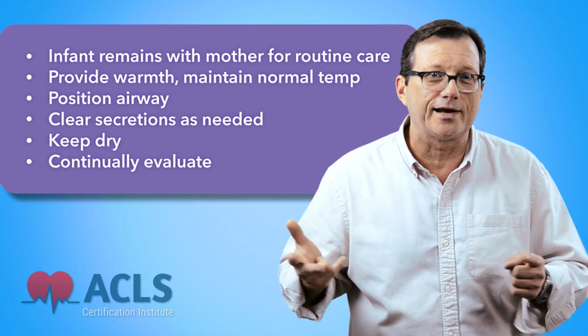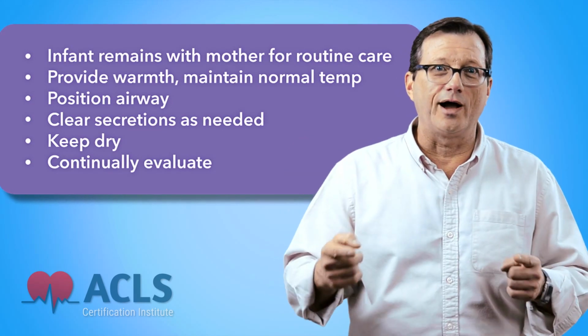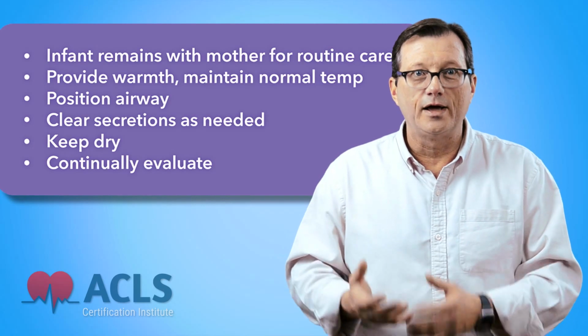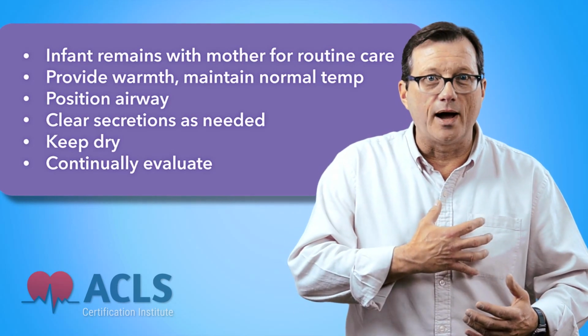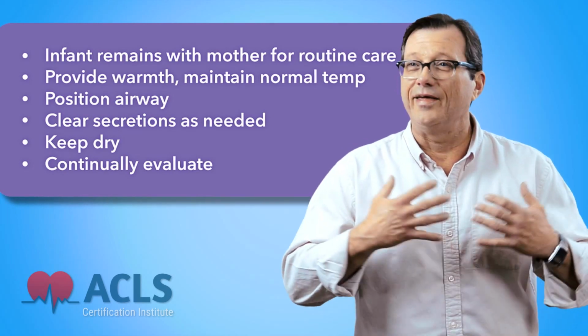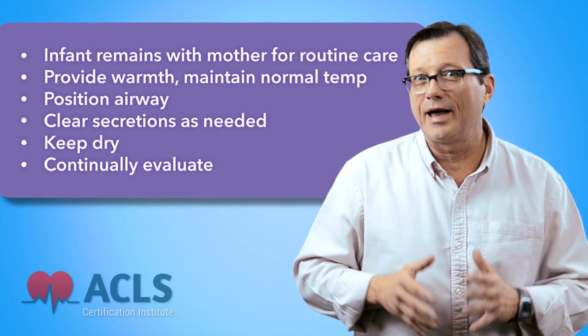What's the warmest thing in the back of the ambulance? Chances are it's mom. She's been working for a while trying to deliver this kid. So you take the infant, dry them off, put them skin to skin with mom, then cover all that up. That will help keep the infant warm, and that's the best way really to apply warmth to this brand newborn in the back of an ambulance.